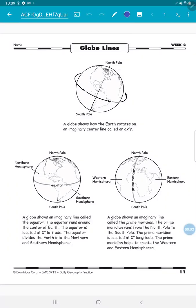Yesterday we looked at a map and talked about some important features of maps. What's the purpose of a map? What does a map do? What does a map do, Scotty? It helps you find stuff, see how far stuff is, and helps you when you're lost.